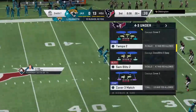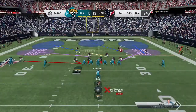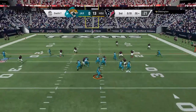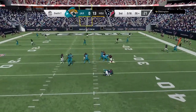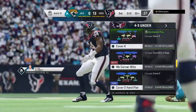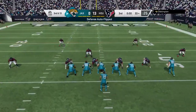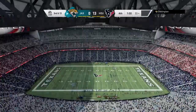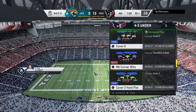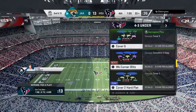J.J. Watt, the one that gets him down. J.J. Watt makes another tackle there, and it's for a minimal gain. And let's face it, if that's all you're going to get running the ball, you're not going to have much success against him and his team. Rush coming, and he's taken down. This offense in desperate need of a conversion as they come up on 3rd down. And that is going to do it for this 3rd quarter of action. You are watching the NFL on EA Sports.